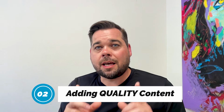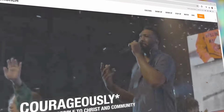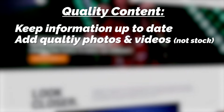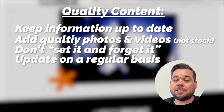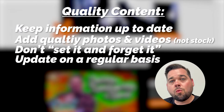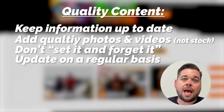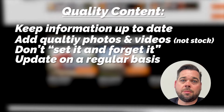Once you make sure that you're being true to yourself, you also want to make sure that you are adding quality content to your website. One of the best ways that you can do this is to keep it up to date. So many churches kind of have a set it and forget it approach. There is no such thing as a set it and forget it website. If you want your website to be useful, you need to ensure that you're continually adding content and updating your website to make sure that it's up to date.